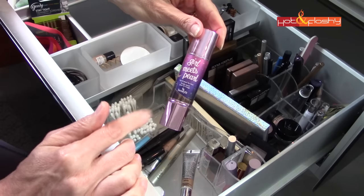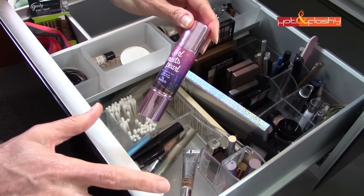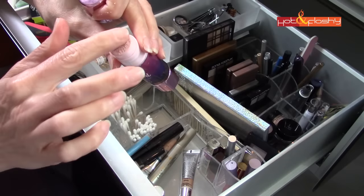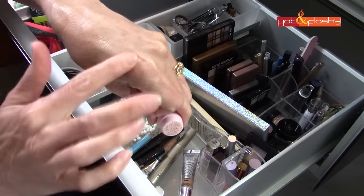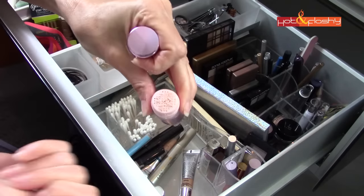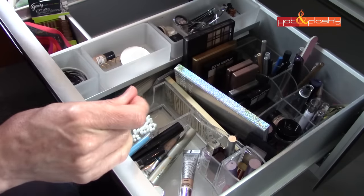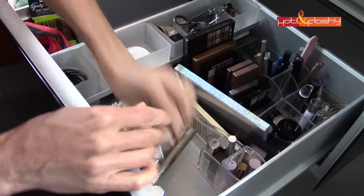This I used to love, Girl Meets Pearl. This was like the highlighter that I used to use all the time. I actually just used this on my daughter for prom. You know, this is old. This is a couple years old. And I still have it, and I still use it, and I still love it. So I guess I'll keep that just to use. Maybe I'll give it to my daughter. I'll put it in the give it away, but give it to my daughter for like prom and stuff.